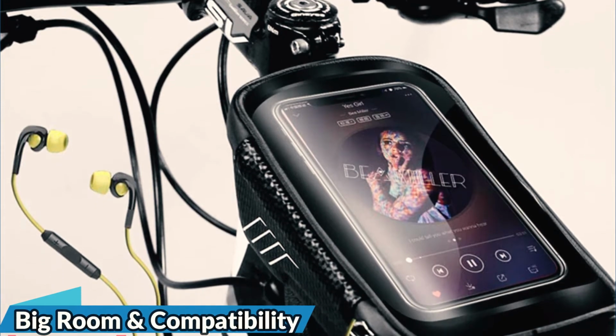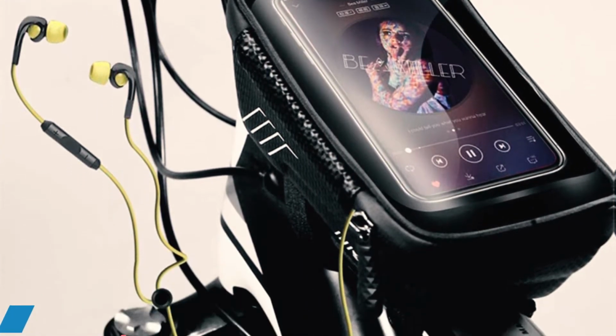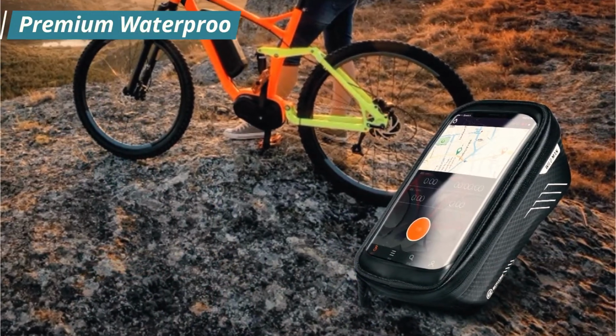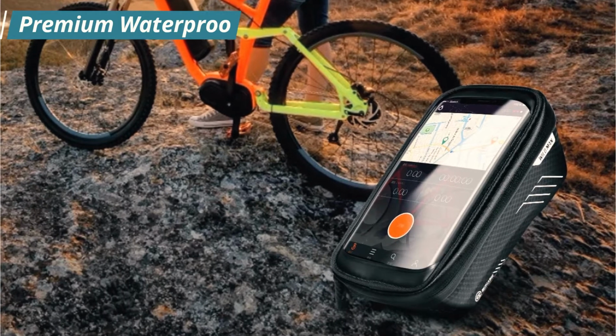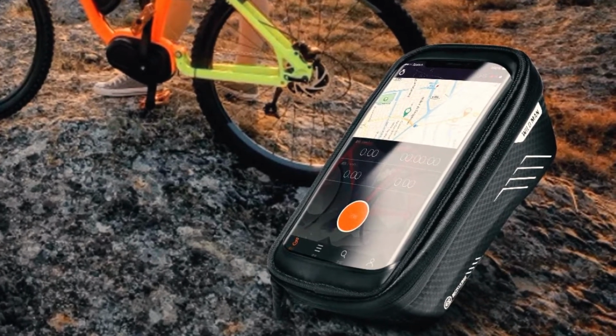Decreased touchscreen sensitivity and phone screen glare make this mount score poorly in our ease of phone access metric. Also, some users found that their phones overheated on hot days in the bike bag. If you want a bike bag that is weatherproof and has ample storage, the Wildman bag is a good pick.